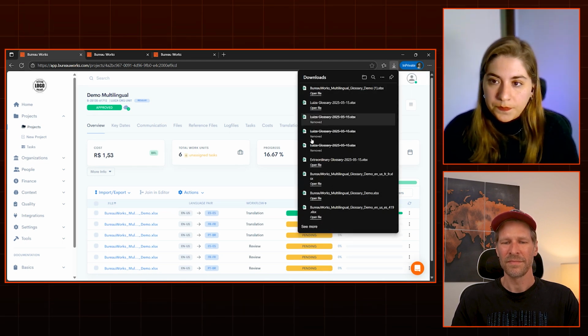Excellent. This is especially useful for large companies that have internal systems that export into CSV files and then send it to translation and then need to re-import it in their homegrown CMS, right?